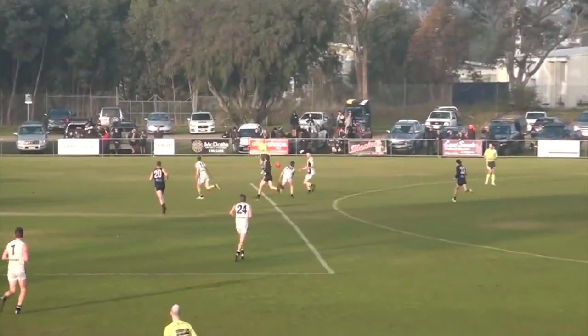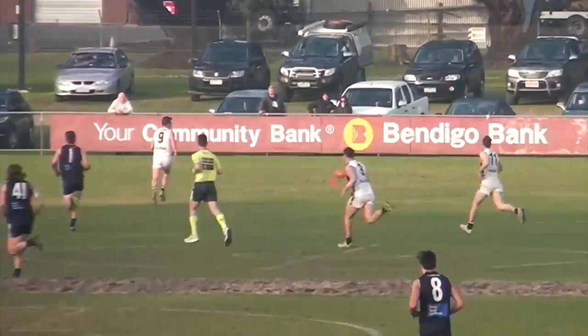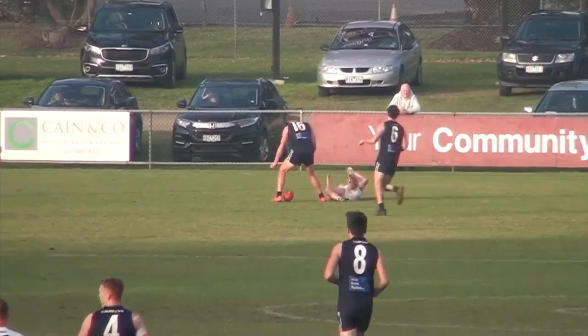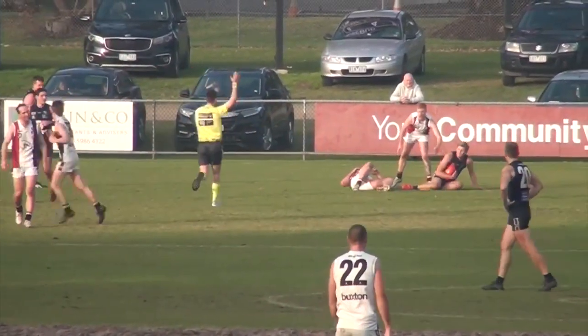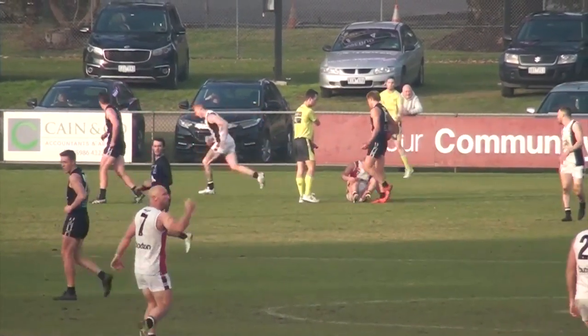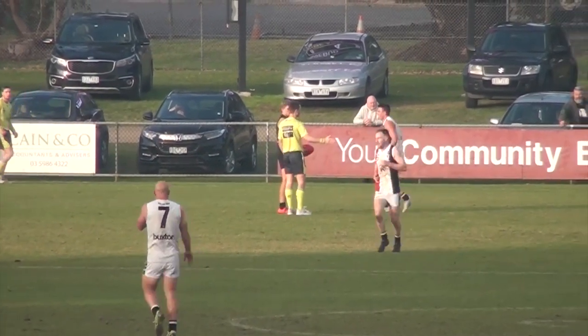How good is he? At the drop, loose men everywhere. Good hand pass on the up again to Casey, and the hand pass came out from Hogan, kicks to the wing on the outside, player coming the other way for Rosebud. It was very untidy, and that has to be a free kick to Bonbeach against Josh Fisher. That was very untidy and crude.